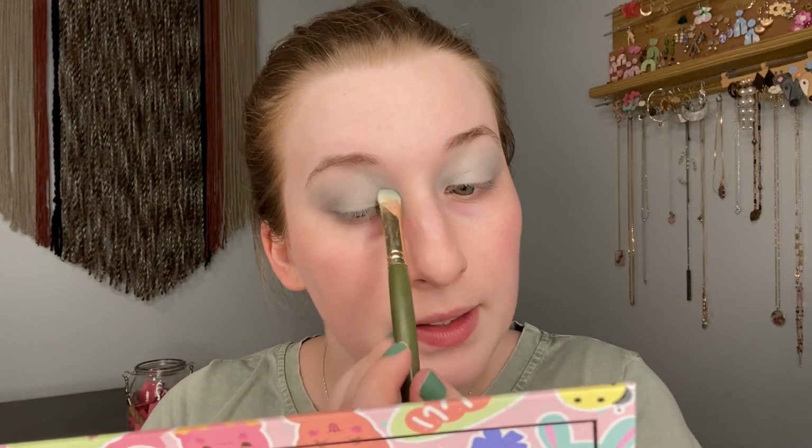I'll blend it up closer to the transition area and also into the gray shades. I actually really like this combo a lot. It's very nice. And I feel like it's very grungy but still pastel. So it's like a soft grunge.